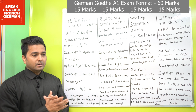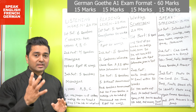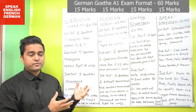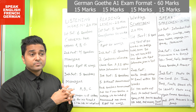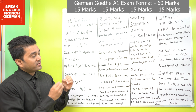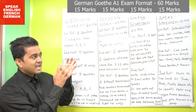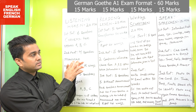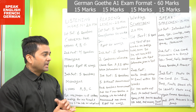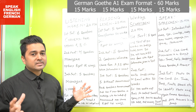For example, you want to travel somewhere and you want to stay in a hotel. So you call that person and there will be a questionnaire or form, like how many persons are coming. So there will be fill in the blanks. You have to fill in the right information and everything will be given in the text within 50 words. You just have to read and pick the answer from there and fill in that form, and that's how you can get 5 marks out of 5. So that is the first part.